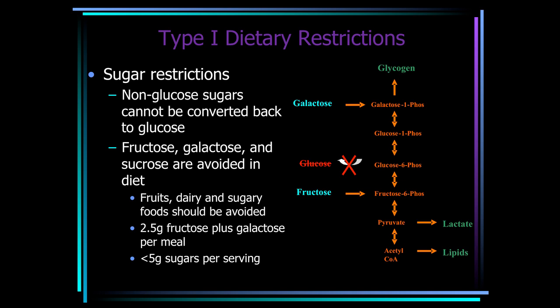So galactose and fructose are the two monosaccharides that they can't use. So here's more of the pathway that I showed you before with some of the steps that were omitted. Now you can see them here because I wanted to show you how galactose can get into that liver and be converted to glycogen. Fructose can do the same thing, but they can't come back out as glucose because that would be gluconeogenesis, creating glucose from a non-glucose substrate.